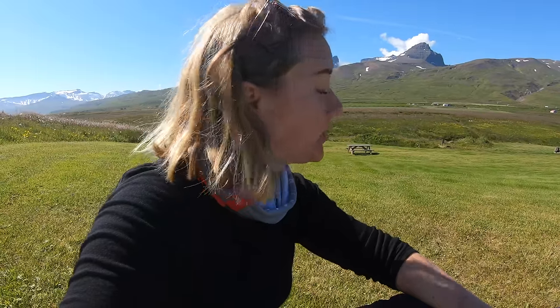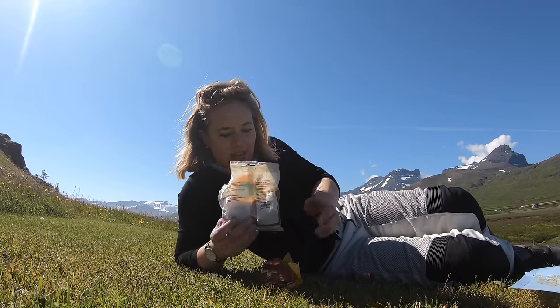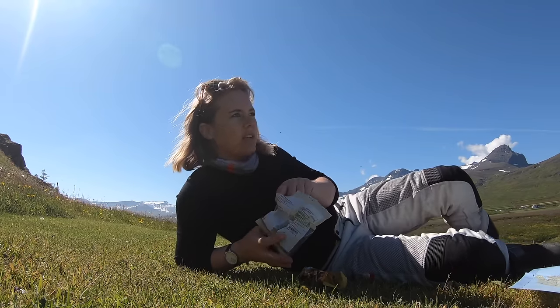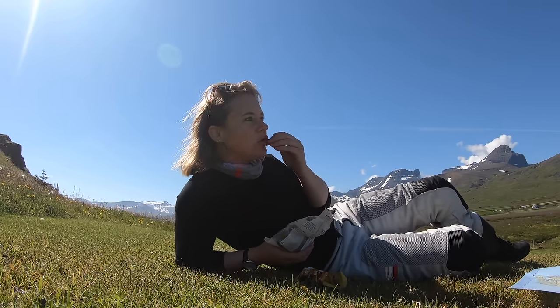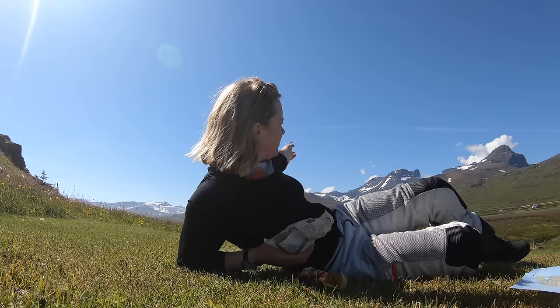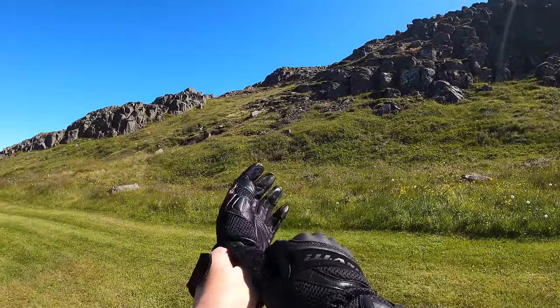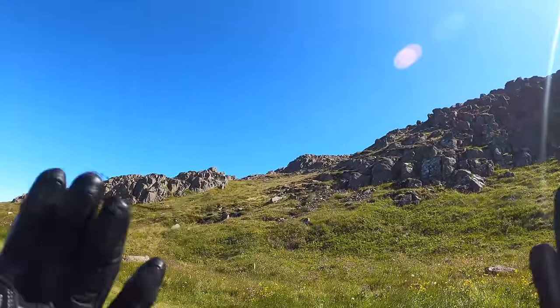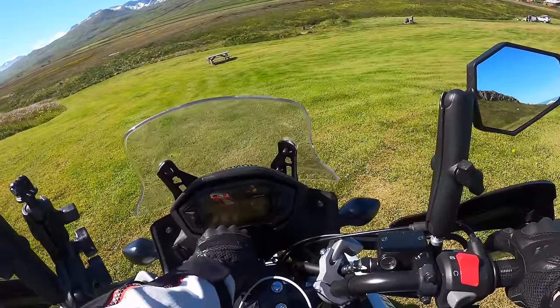And then I can enjoy the weather because it is amazing. I believe tomorrow it's going to rain the entire day, so I really have to enjoy this weather while it is still here. And I have some dates and some almonds still. So, enjoy a small break and then head back. Stunning ride. Well, I'm of course a little bit disappointed that I did not see the Queen of the Elves, but I have to respect that she's a little shy. So, let's go.